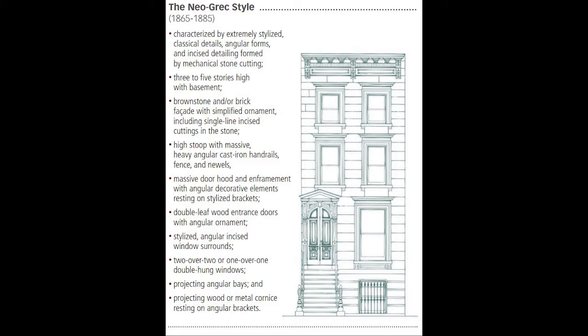High stoop with massive, heavy, angular cast iron handrails, fence, and newels. Massive door hood and enframement with angular decorative elements resting on stylized brackets. So again, this treatment. Double leaf wood entrance door with angular ornaments. Stylized angular incised window surrounds. 2/2, as these are, or 1/1 double hung windows.